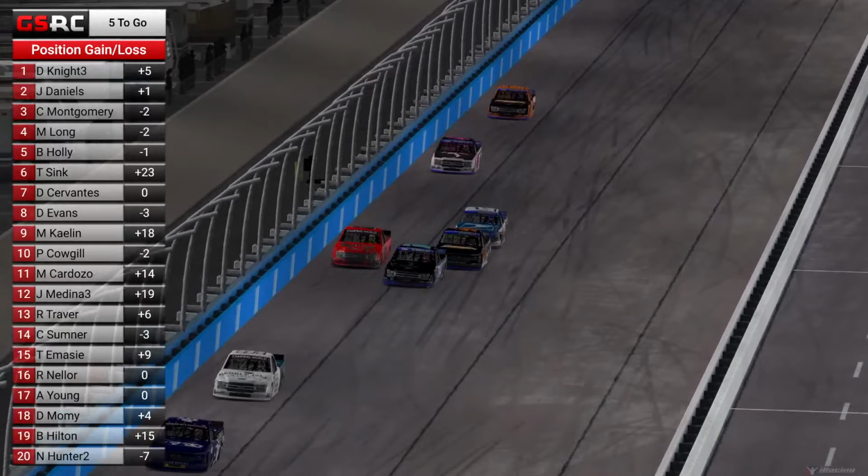All right, we head to Darlington next week. What are your thoughts on another kind of oddball track? You know, that's one place I've never been good at. So I'm going to put a lot of practice on it and see if I can get up to speed like I was this week and try to get me another interview.